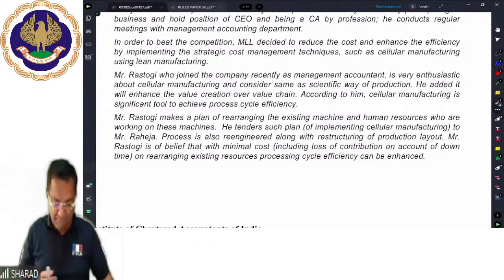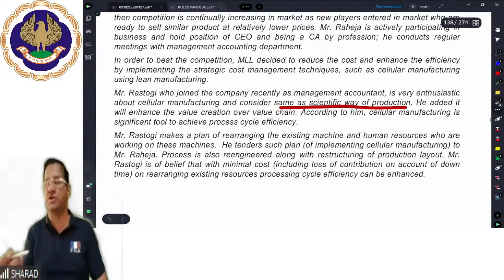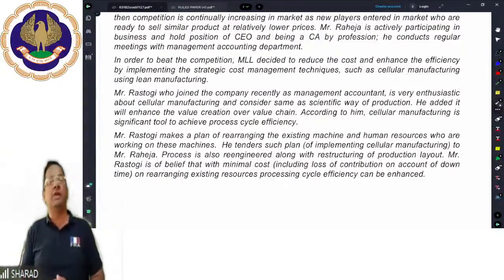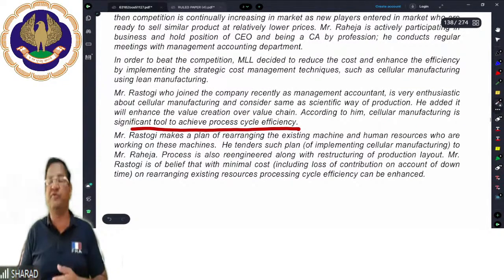That is cellular manufacturing. Mr. Rastogi, who joined the company recently as a management accountant, is very enthusiastic about cellular manufacturing and considers the same as a scientific way of production. Because it is totally based on time and motion study. Time means unnecessary delay will be avoided. Motion study means unnecessary transportation will be avoided. And वो जो आपने एक algorithm के द्वारा पूरा solve किया था बेटा कि grouping of machine, तो वो सब चीजें पूरा scientific method के द्वारा हो रही है, then definitely the cellular manufacturing is a form of scientific management. He added it will enhance the value creation over the entire value chain. According to him, cellular manufacturing is a significant tool to achieve process cycle efficiency.